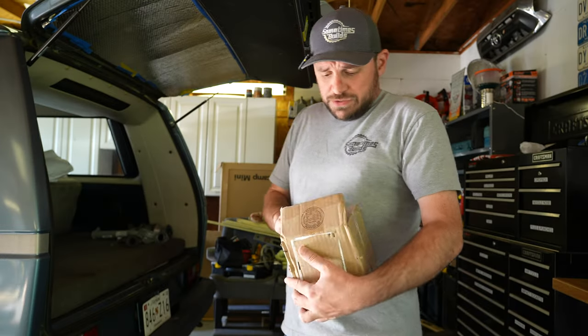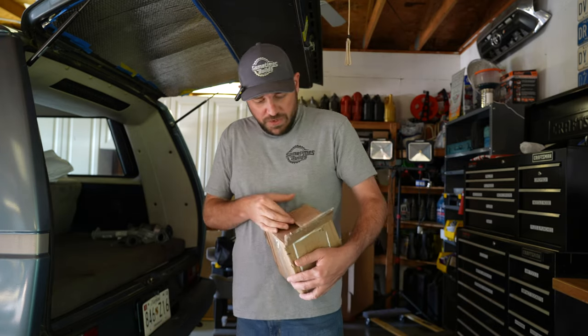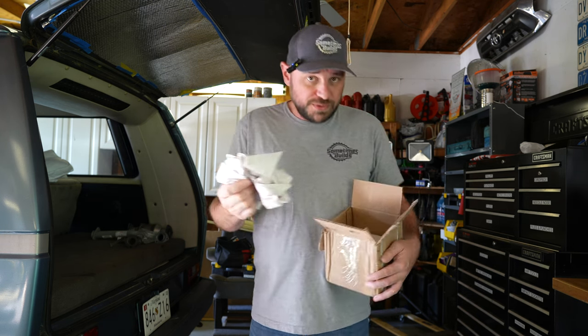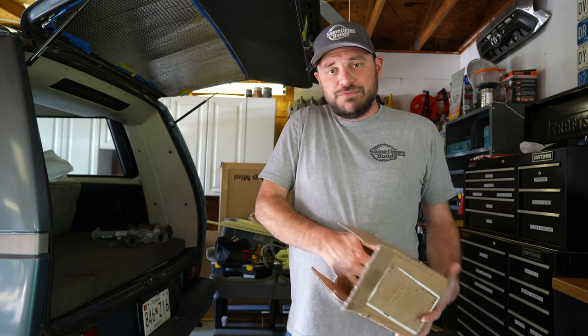All right, so I ordered these from BusDepot because they're right up in Pennsylvania, so very helpful. They came in about 2 days. We'll see what's in this package. I believe I ordered all the bolts. It was like a bolt kit, just all the bolts you might ever need for an exhaust.